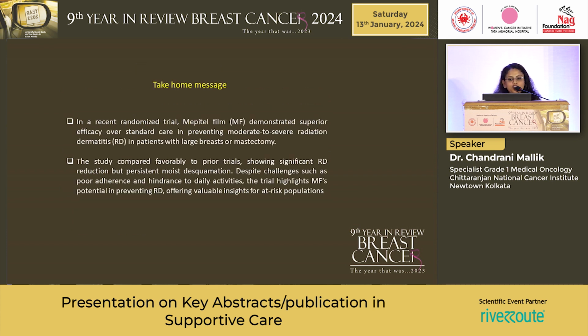So my take-home message is that in this recent randomized trial, the Mepitel film demonstrated superior efficacy over standard care. It compares favorably to prior trials showing significant radiation dermatitis reduction, but definitely moist desquamation was also an issue. Despite challenges such as certain problems which we have seen, it can be used, and we should be doing larger trials to see its benefit in the future. This is the first abstract.